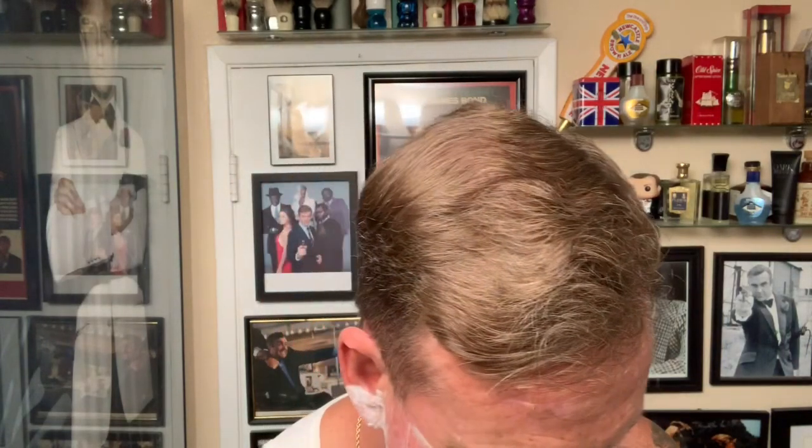Well, the soap is performing very well. You can smell the lavender. Very nice.